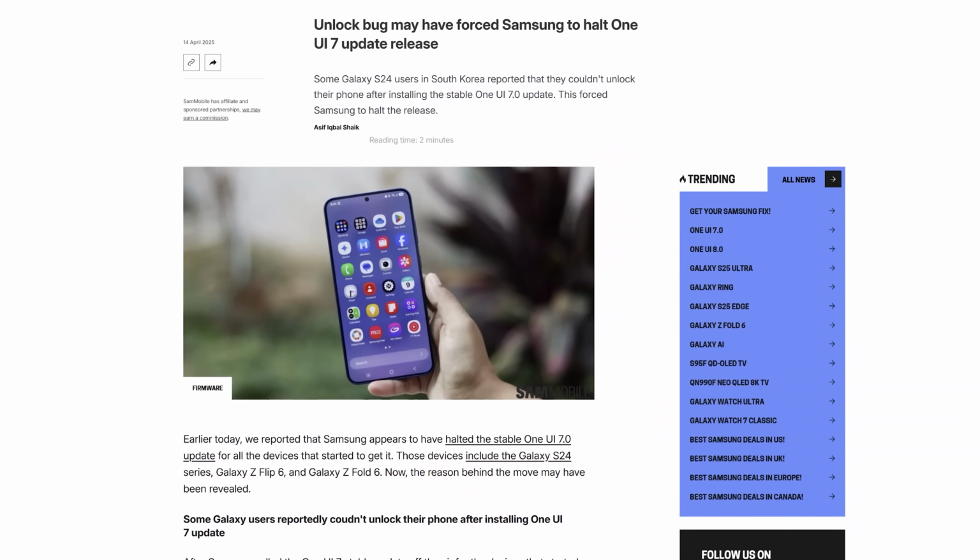But then it all came to a crashing, grinding halt. Samsung received reports that there were issues with the One UI 7 update, locking people out of their phones. They weren't able to get into their phone with a screen lock or a fingerprint scanner on there, and that's a huge concern, so the update was completely paused. Imagine if you needed to make a call or check some important work emails, and you just couldn't get into your phone. Bit of a disaster.